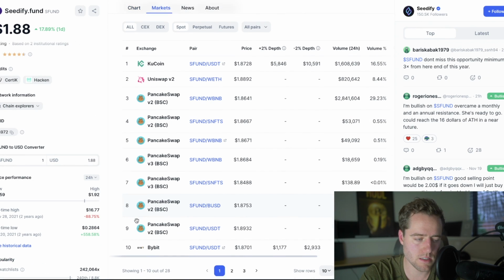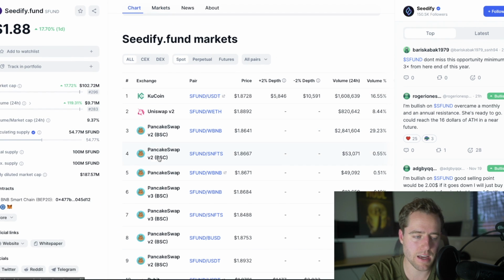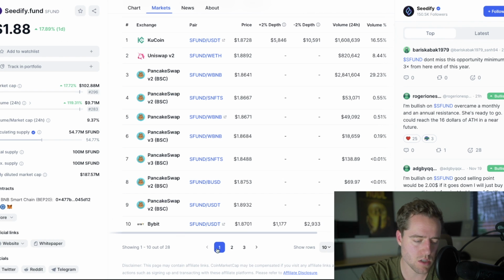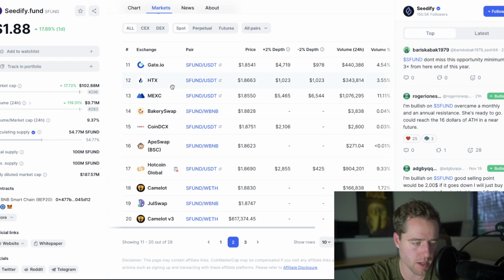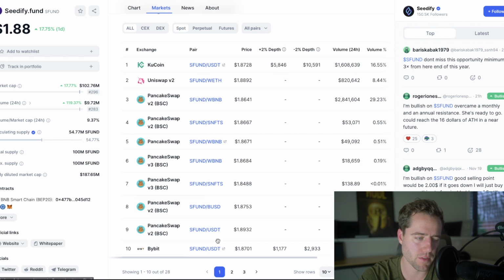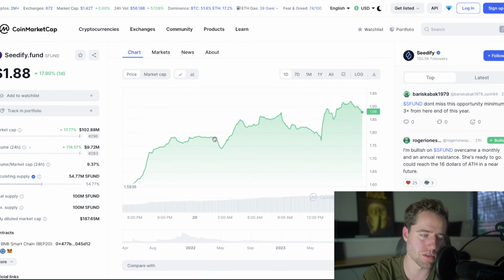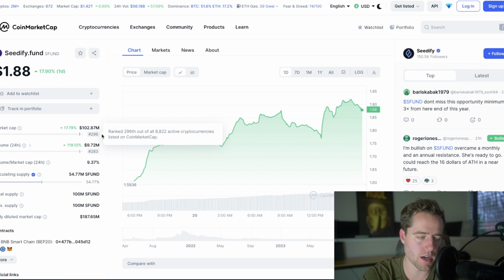Second of all, this still isn't super available to people. One thing that pumps up cryptos a lot is just the fact that it is on a lot of exchanges. This is on KuCoin, Uniswap, and PancakeSwap, and then Bybit too. There are other exchanges it's on too, Gate.io, HTX, but it's still hard for a lot of people in the US to get their hands on this. It's difficult for a lot of people to understand PancakeSwap and Uniswap at first. So a lot of people that want to buy this token just don't understand how to or can't figure it out. Which means with this small market cap, it could pump up a lot in the next bull run.